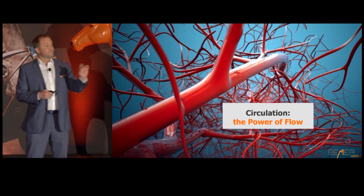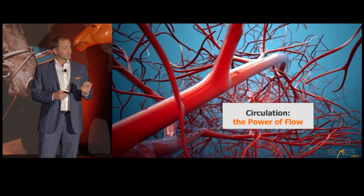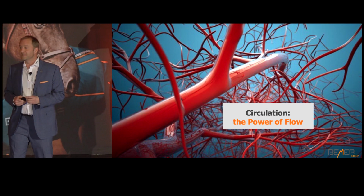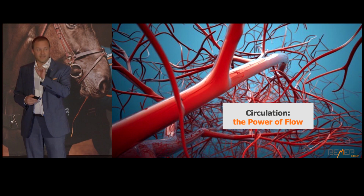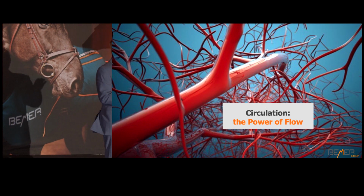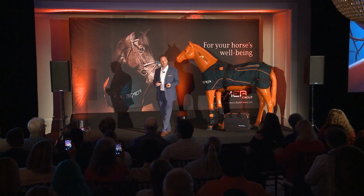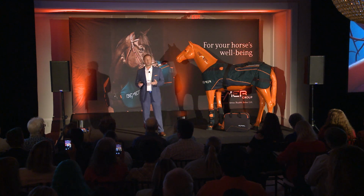When you think of BEMER, think of vascular. Think of microvascular, microvessels. And I want to invite you to think about what it means to be in the flow. Not just you as individuals, but horses. What does it mean for a horse to be in the flow? Because flow represents circulation, and circulation represents flow.